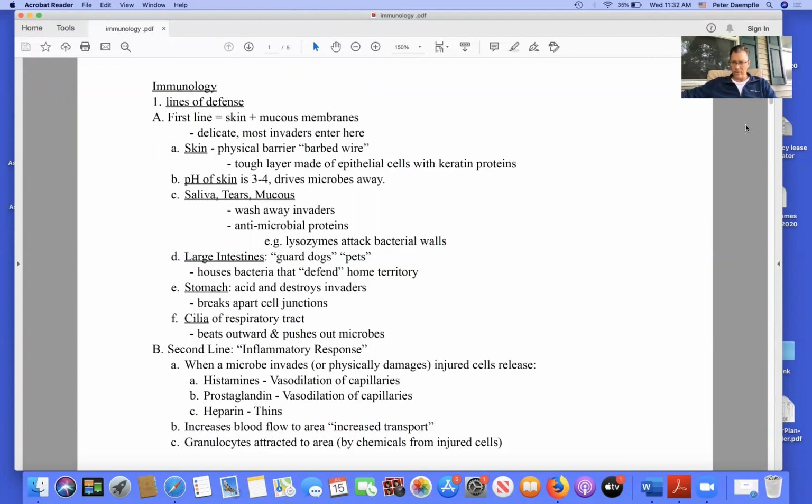Our agenda today is not to really discuss that, but to keep that in the back of our minds about disease, and to discuss the immunology, the lines of defense against these invaders, 100 million per square centimeter around us. That doesn't mean that they're all bad. Many are normal skin flora, staphylococcus, that don't bother us.